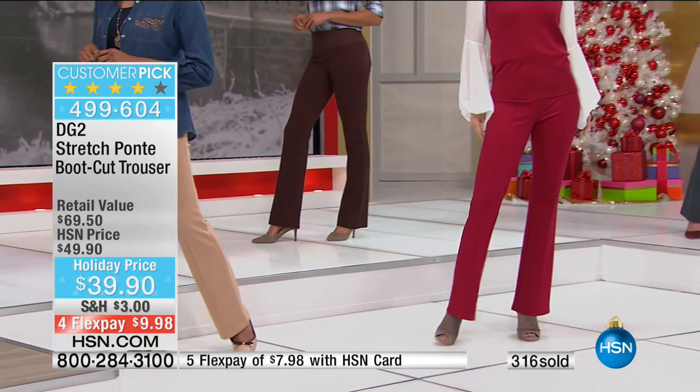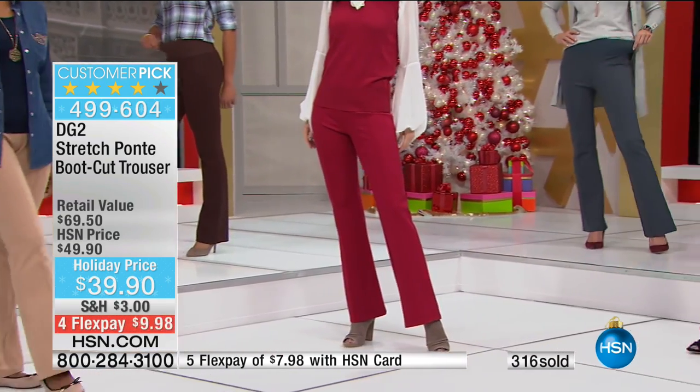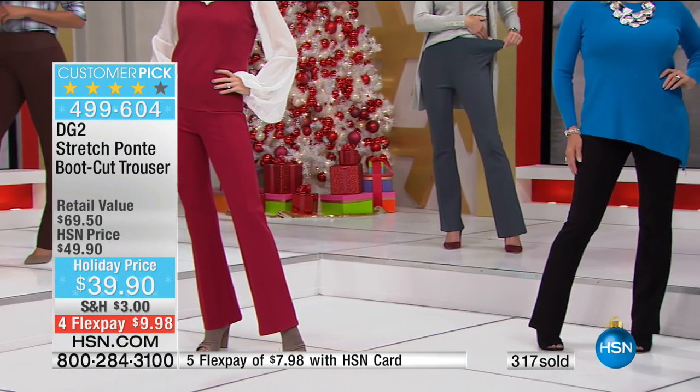This fabric cannot wrinkle. It is impossible. And believe it or not, it is wash and wear.